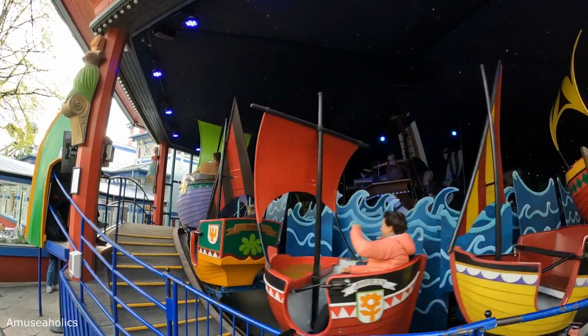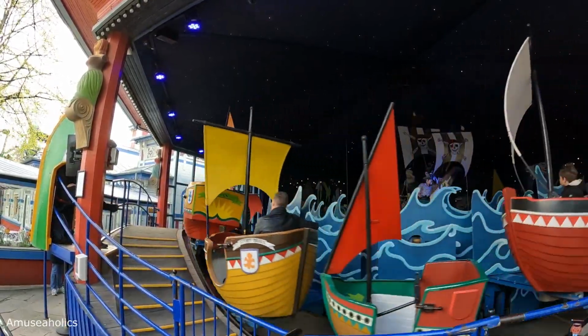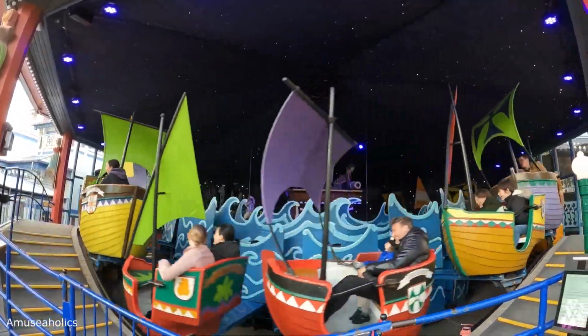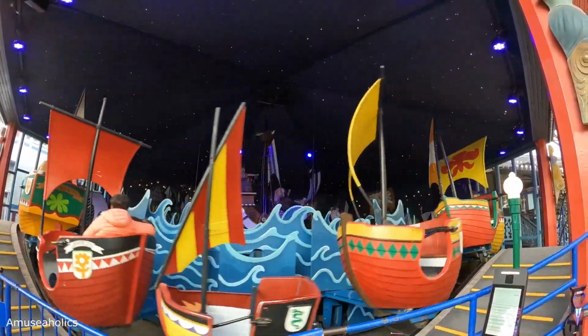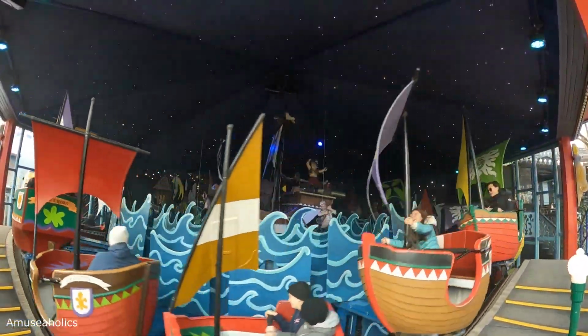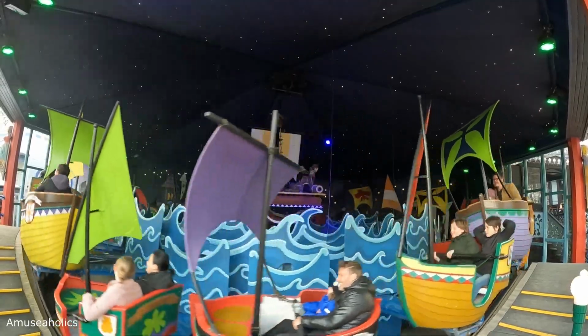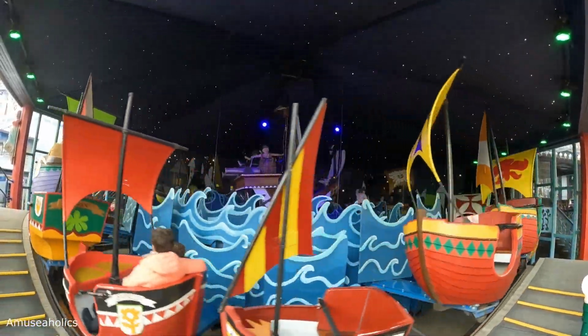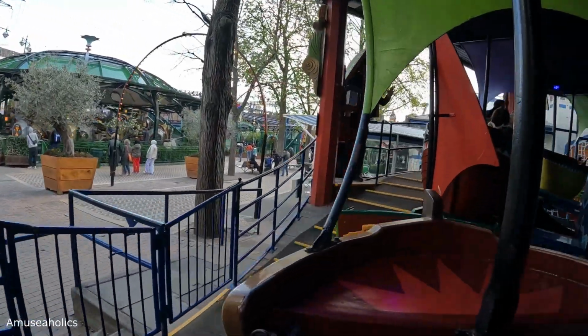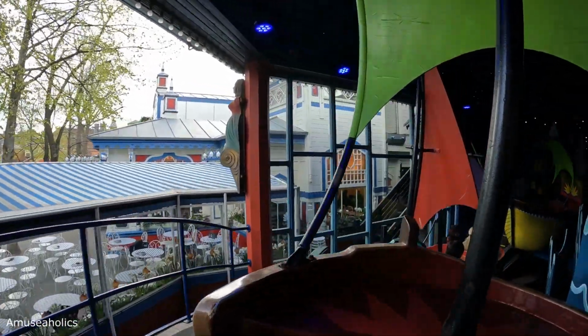Here we have the Galley ships. It's a lot faster than I was expecting. Here we go on the Galley ships. Whee!